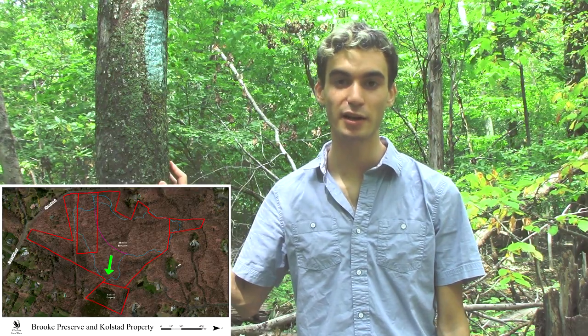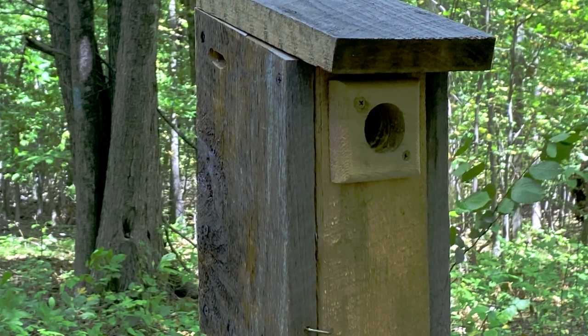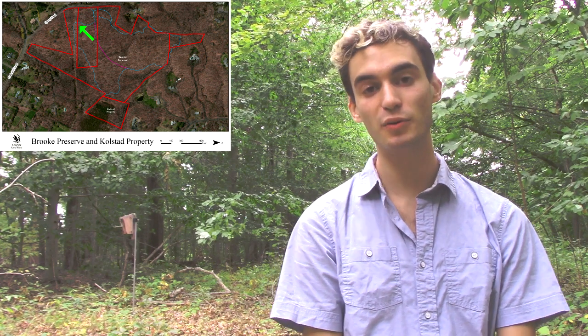Staying on the main trail and heading east, we're passing the Colstead Woods, which are right behind me. This is a particularly welcoming part of the trail, with bluebird houses and frequent butterfly visitors. And in the winter when the trees are bare, it's a great spot to look over to Prospect Ridge, Cheshire's Western Highlands.